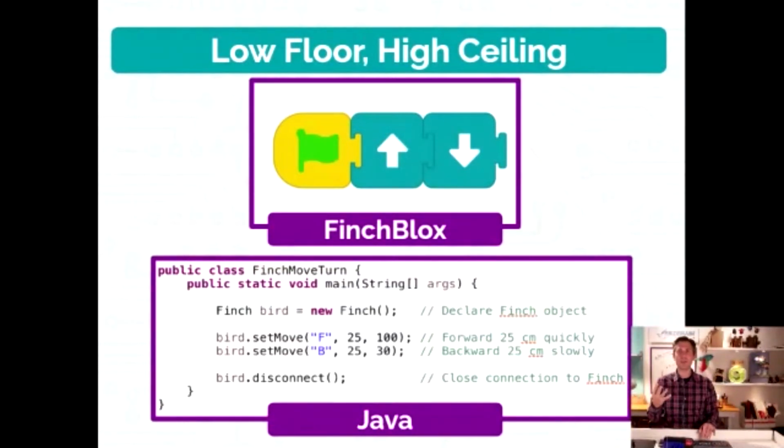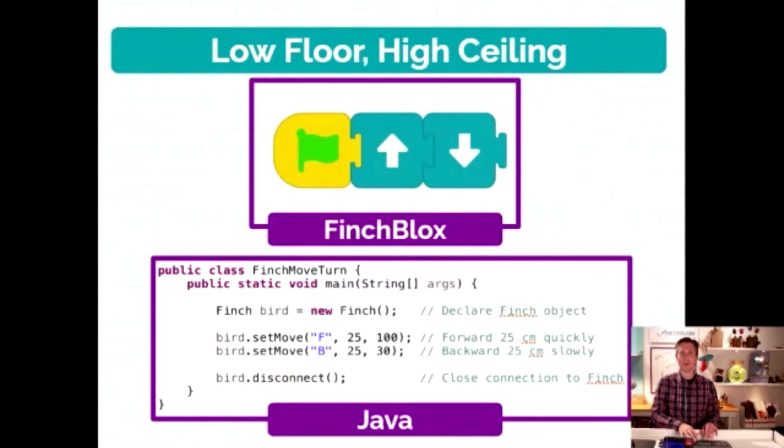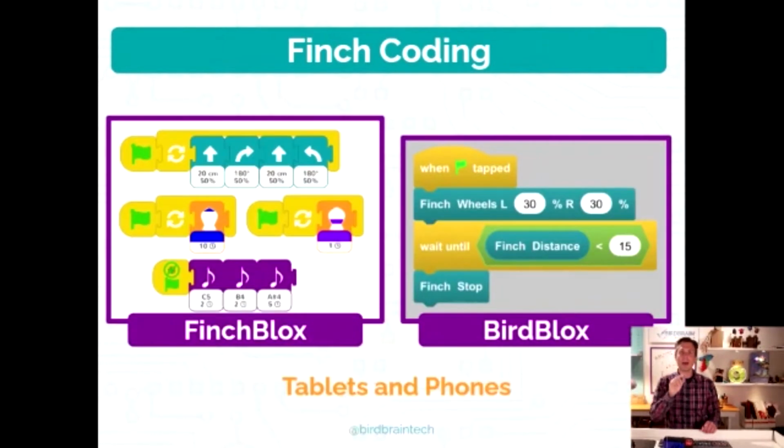So let me just take you through a more granular progression of those programming environments. On tablets and phones, again, you can start with Finch blocks. And Finch blocks actually has 3 different levels in it. If you look closely at the graphic here versus the one before, you'll notice this graphic of Finch blocks doesn't have parameters. It doesn't let you decide how many centimeters to move forward. But level 2 and level 3 actually do let you decide how many centimeters to move forward, how many degrees to turn, what light exactly to change your LED lights to, what color exactly. So we've got a couple of levels in Finch blocks.